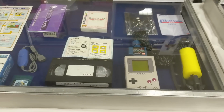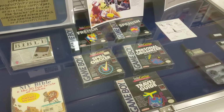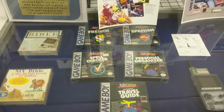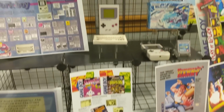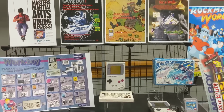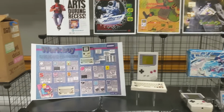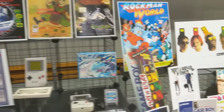And there's a lot of other things on here, too, that I may have skipped over. And if I missed out on anything, make sure you sound out in the comments. In fact, I might just be watching it myself. Like the little keyboard for the Game Boy. I love the art pieces. Love the advertising, kind of like one sheets. Got the Work Boy. Okay.